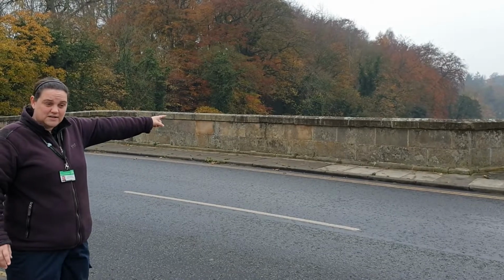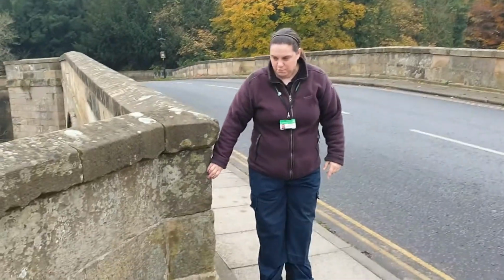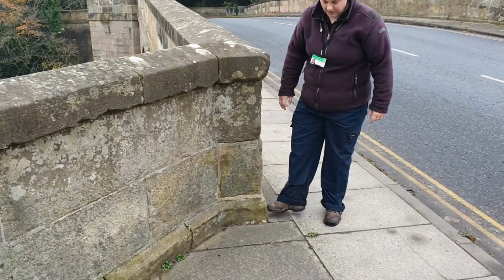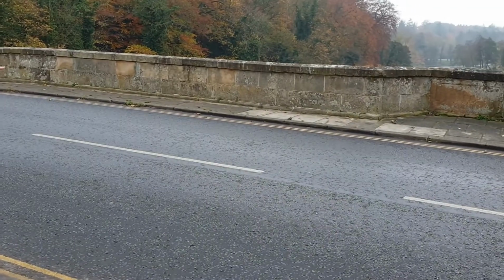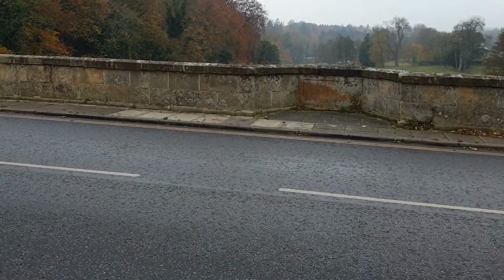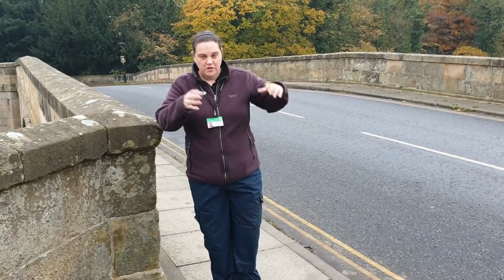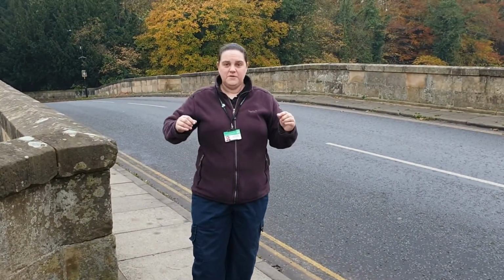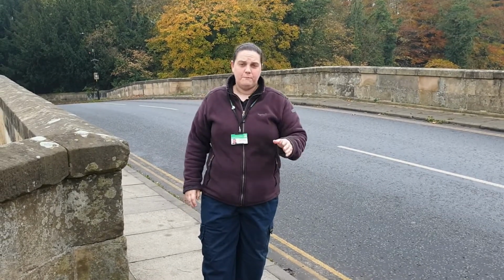making that side wider. The way that you can tell is on this side there are 3 courses of bricks. 1, 2, 3. That side there's only 2. Then they're much better cut on that side as well. So it was widened in the 16th century. The other thing that happened here happened in December of 1642, and that is the Battle of Piercebridge.